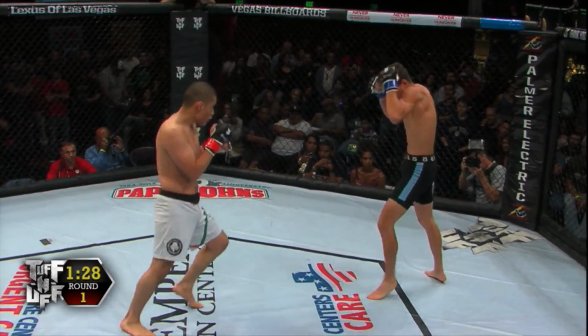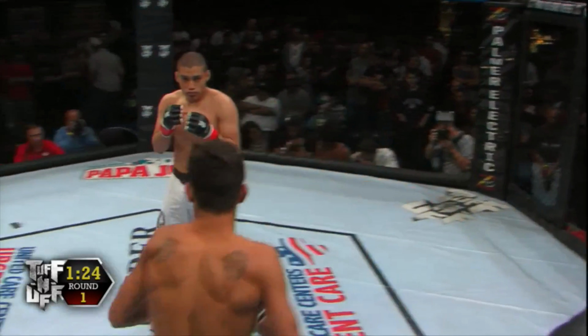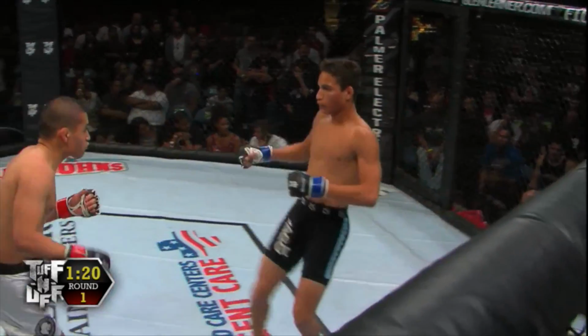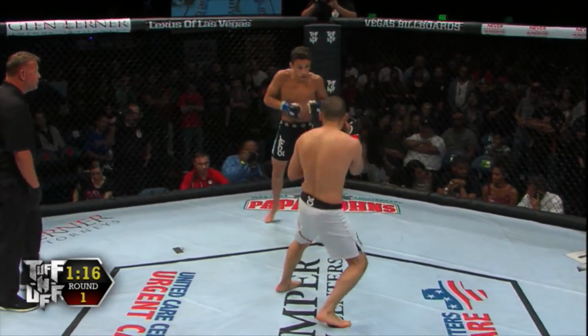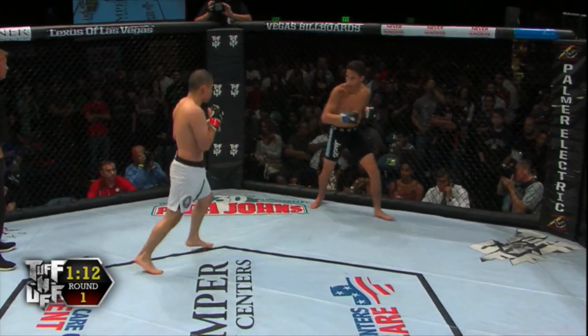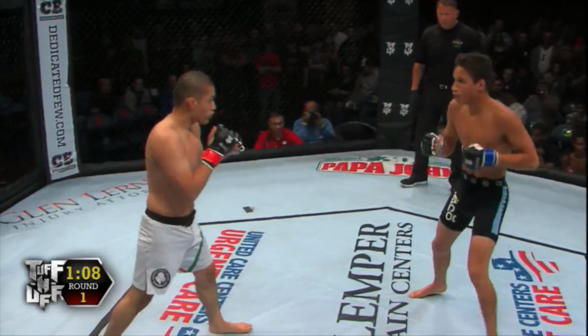Castelan does throw a right hand through that sneaks in during that combination. Another one lands. Castelan does have a reach disadvantage, but is doing a nice job of trying to get inside and negate the reach advantage of Van Der Lee, who throws another big outside leg kick. Those are landing right behind the knee, which does not feel good. You are going to be limping tomorrow once that adrenaline wears off.